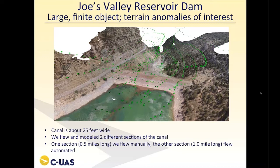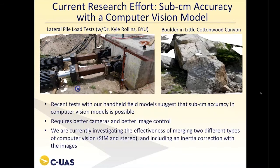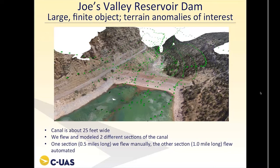Interesting. So anyway, the dam itself is very long. It's several hundred feet long, and it is over 100 feet high, and it impounds a large reservoir. So on this particular day, the wind was blowing about 45 miles per hour through that canyon. We were unsure how our aircraft would perform, and it performed wonderfully.